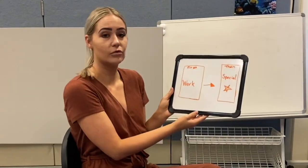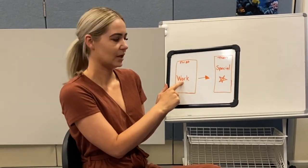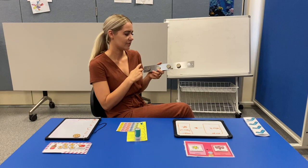So you can easily adapt this at home by drawing your own first and then card. You could use a whiteboard or a piece of paper. You could then just write what your child has to do first and what they can do when they have completed that task. At school, we also have token systems.